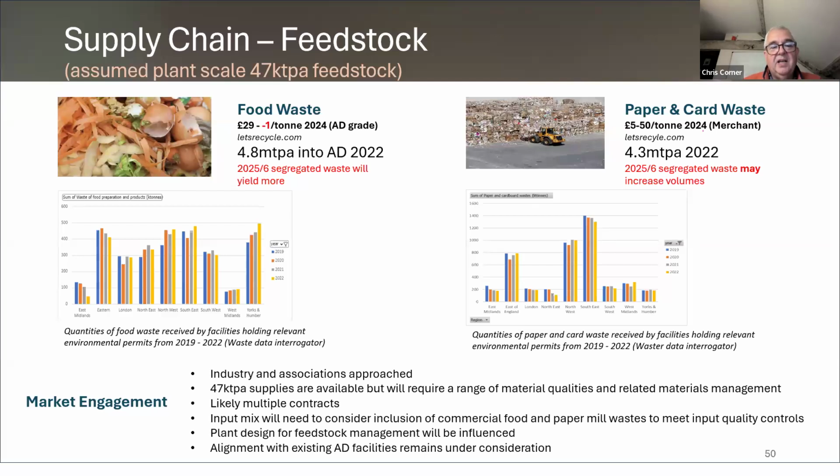So as you can see here, we've got a thick end of 9 million tonnes of material available in theory. In practice, that's all going somewhere today. The 4.8 million tonnes into AD plants, which is the focus of the project, is already contracted. So the question of can you contract that is yes. Can we contract that? Unclear at the moment, but we'll come to that.